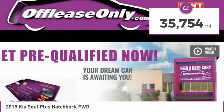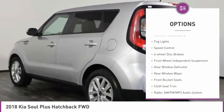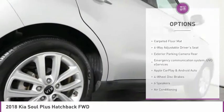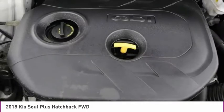Here are some of this vehicle's great options: electronic stability control, alloy wheels, brake assist, remote keyless entry, fog lights, speed control, four-wheel disc brakes, front wheel independent suspension, rear window defroster, rear window wiper.